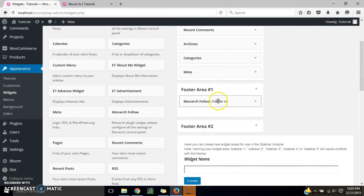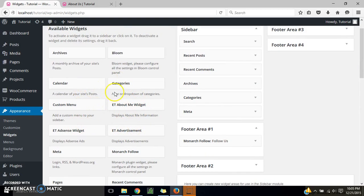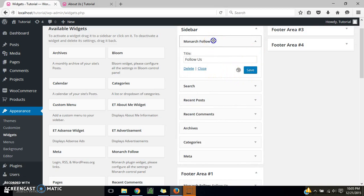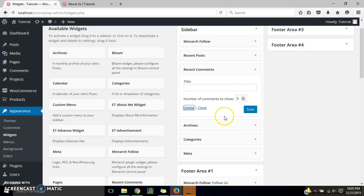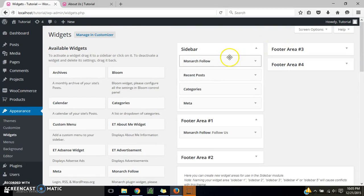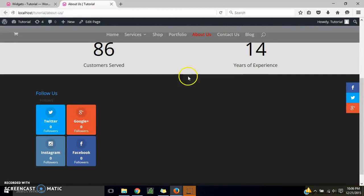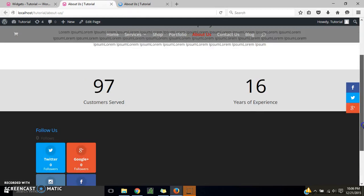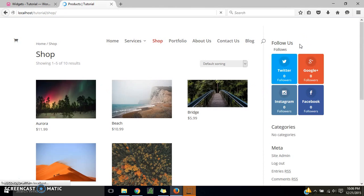We're going to throw this in our footer area. Actually, I already got it in there. We're also going to put it in our sidebar. We're going to get rid of some of this stuff. And we'll go refresh and we'll check out our footer. There we can see this little thing. If you click and hit your URL, it'd take you to the profile. We can also see, if we go to shop, we can check out our sidebar where it has the same thing now.